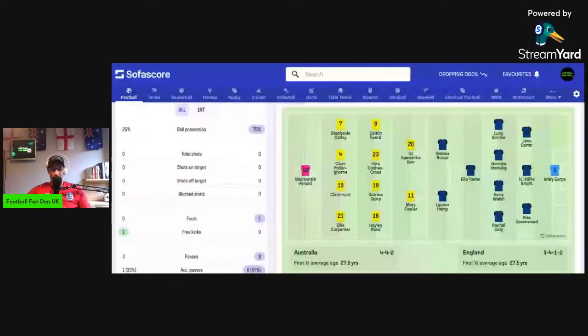I'm going to share the team news. So there you go, guys. As you can see, Australia line up with a 4-4-2 and England line up with 3 at the back, 4 in midfield, 3 up front. Australia are playing in their traditional yellow and I think it's green shorts. And England, first game I've seen them playing in the blue away strip.